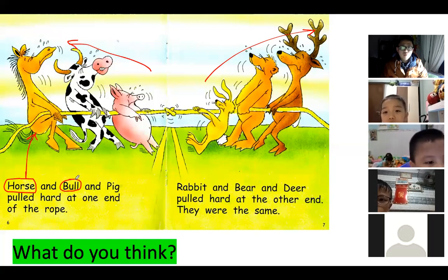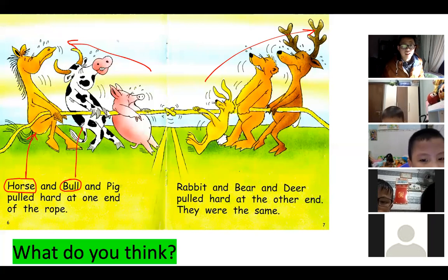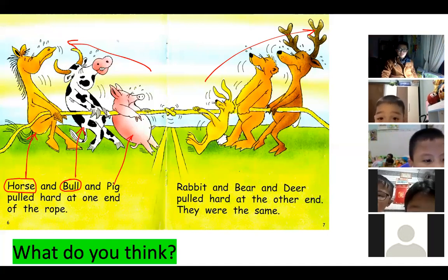What is the difference between a bull and a cow? I will tell you later, all right? But this is a bull, yeah? This is not a cow, this is a bull. And you know this one, this is Mr. Pig. He is very big. How about the wild animals?